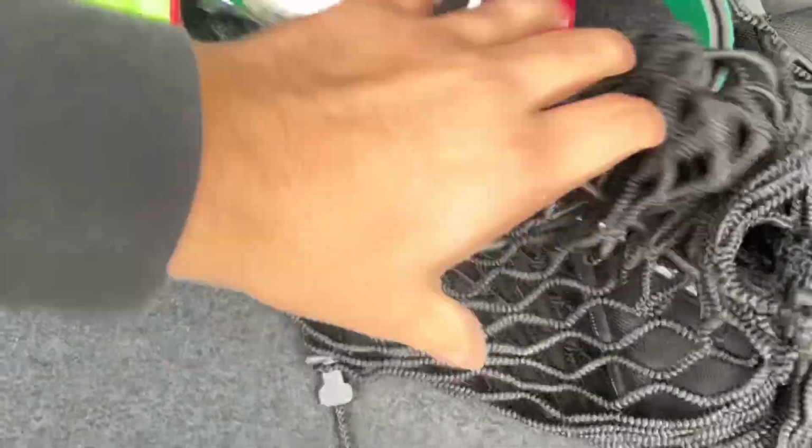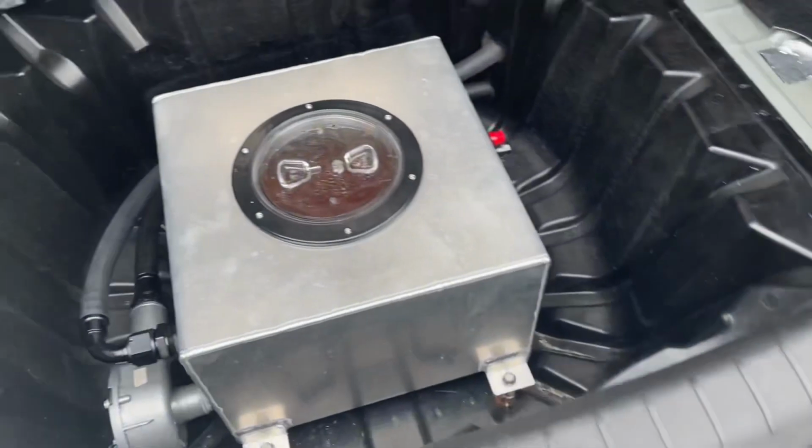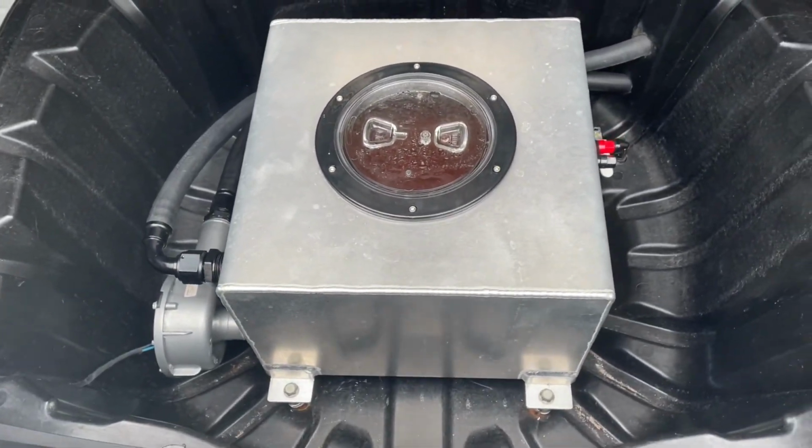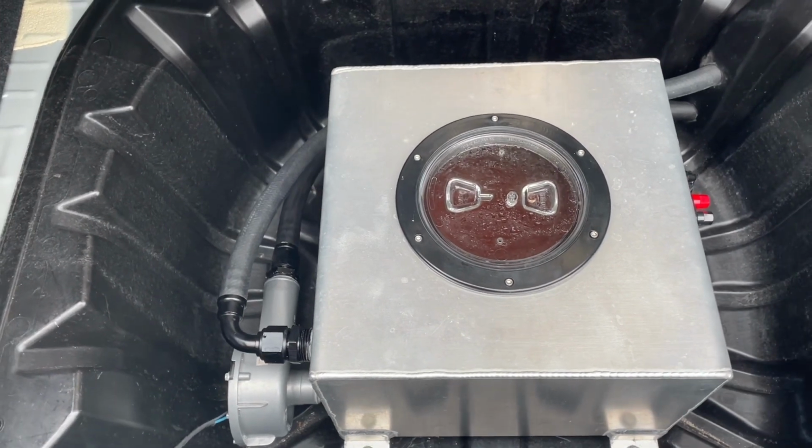All right, so let me push this off back here. And here's the ice tank in the back. It's about an 8 to 9 gallon tank.